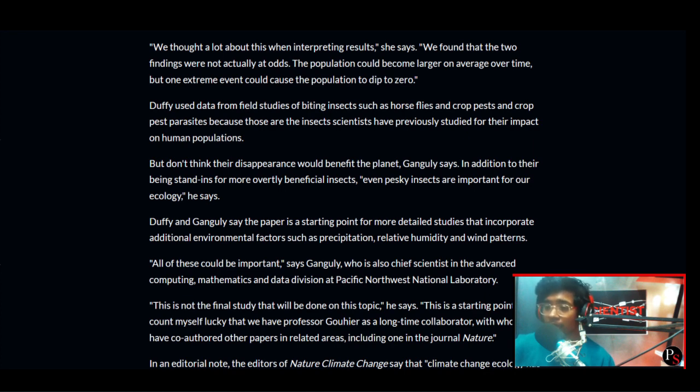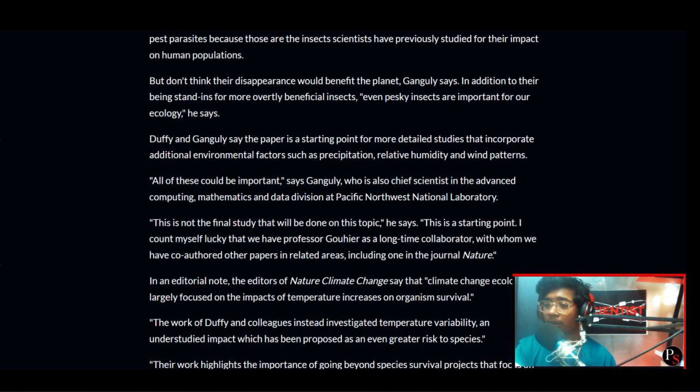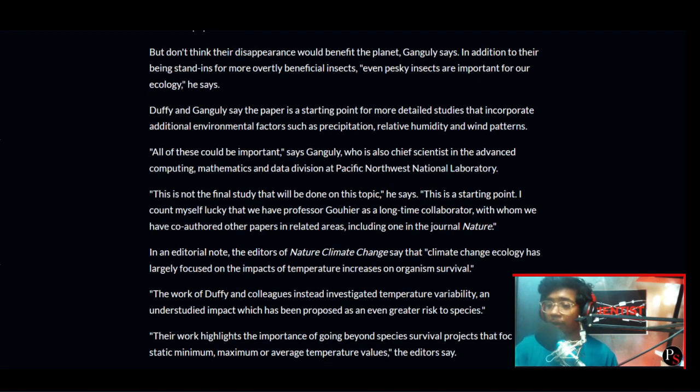Duffy used data from field studies of biting insects such as horse flies and crop pest parasites because those are the insects scientists have previously studied for their impact on human populations, but she doesn't think their disappearance would benefit the planet. Ganguly says, in addition to their being stand-ins for more overtly beneficial insects, "even pesky insects are important for our ecology," she says.